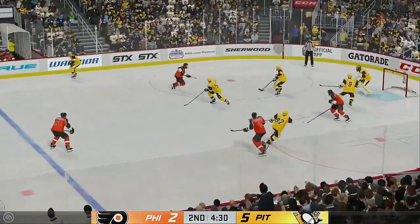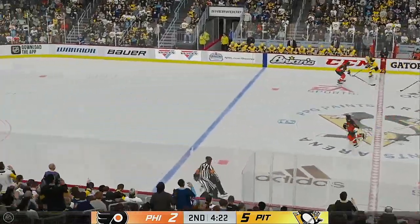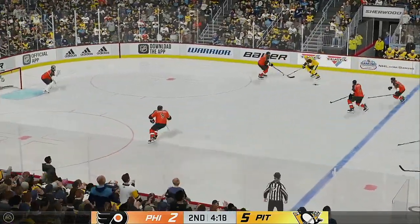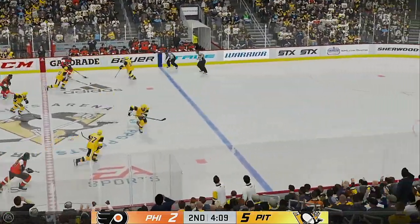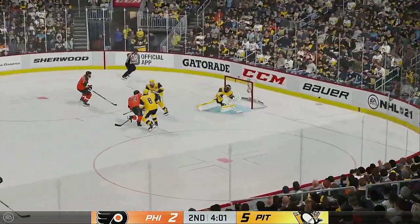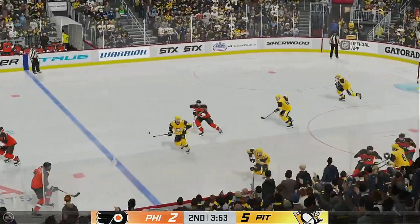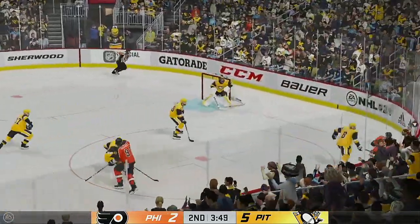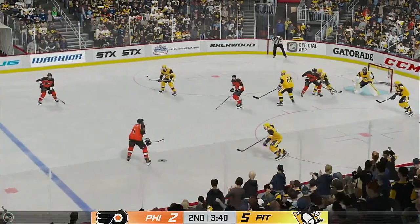Pittsburgh's got the puck inside the defensive zone. Kapanen's gaining momentum. Puck scooped up by Couturier. The Flyers take it across the line. Here he is in close! Oh, just wide. I thought he had that one, James. The Flyers have it against the wall. Giroux's got it against the boards.